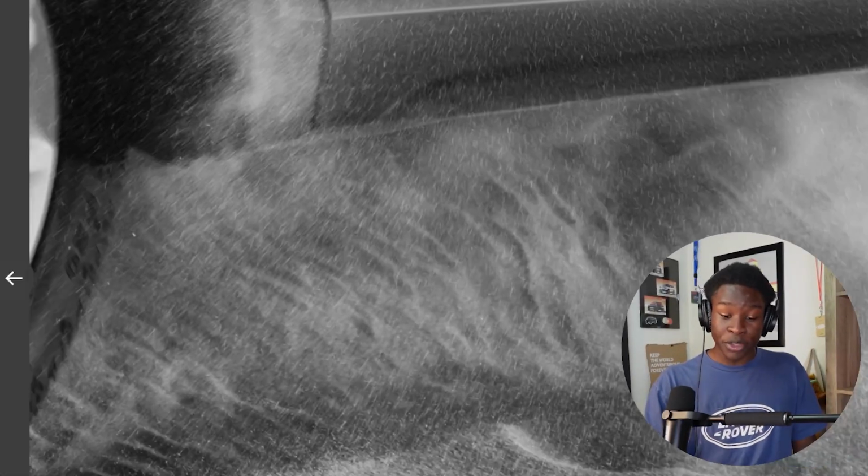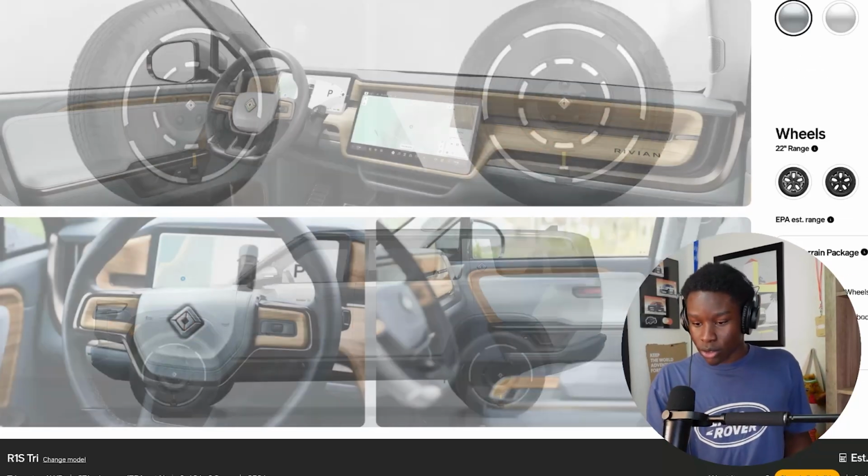Now this wheel here, you can see it is a lighter colored wheel. It's a black and white image, so on the black and white spectrum, lighter colors are going to show up lighter, closer to white, and that's what we're seeing here. This is a white wheel. We don't have lighter colored wheels on Rivian's lineup. We go over here, right?